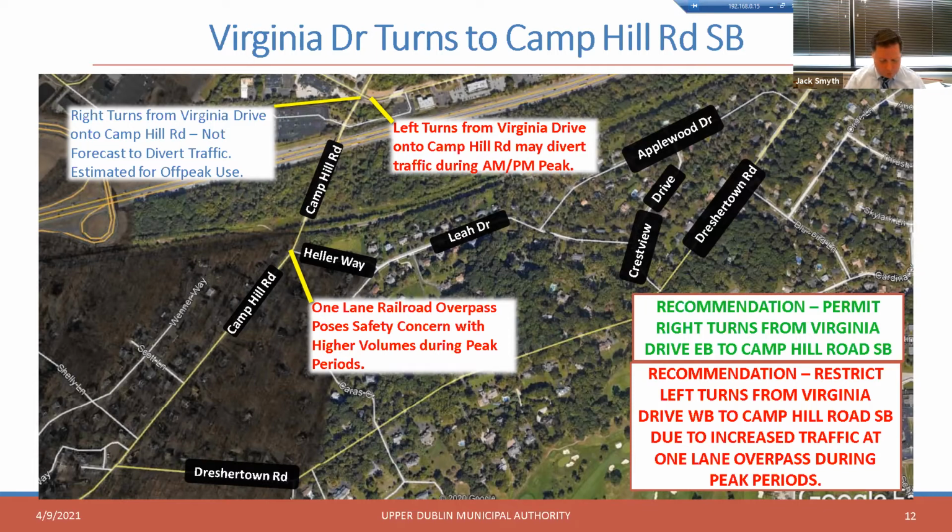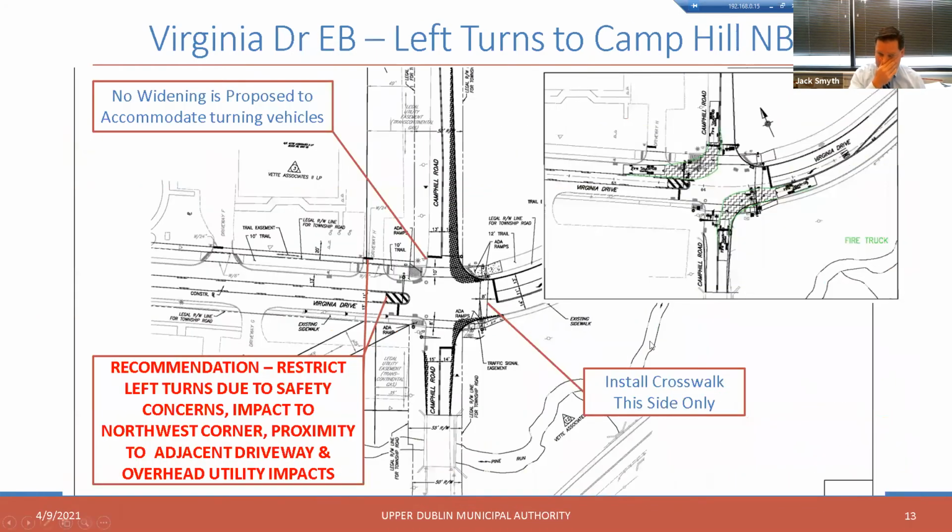The next slide is for the last turn move, and that would be the left turn from Virginia Drive onto Camp Hill Road northbound. And again, the recommendation is to restrict left turns due to safety concerns, the proximity of the driveway, the impacts on that northwest corner. And what we did in the upper right of this slide is we put the truck turning template in for what would happen if you needed to turn right from Camp Hill Road to Virginia Drive with a fire truck and the extent of the widening that would be required. So we are recommending that that not be done.